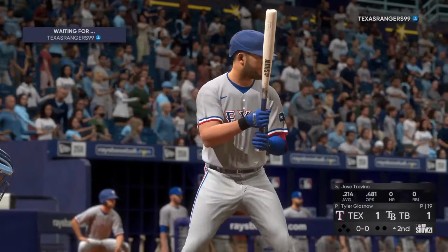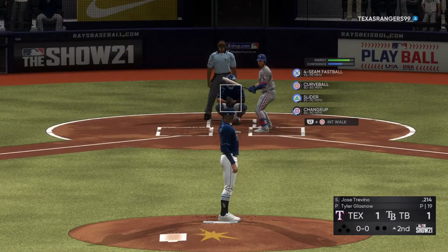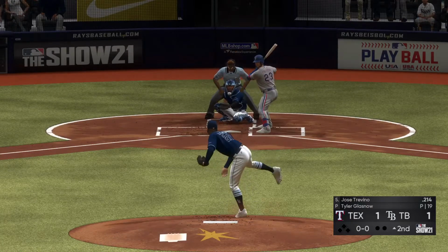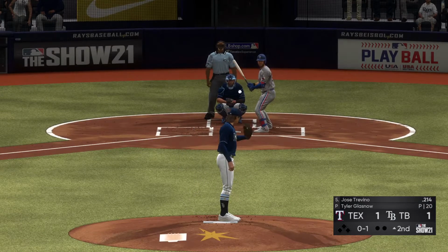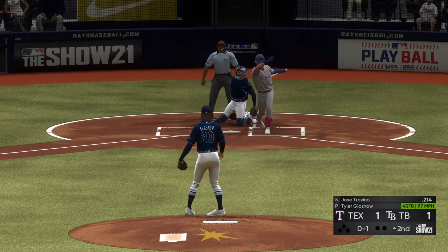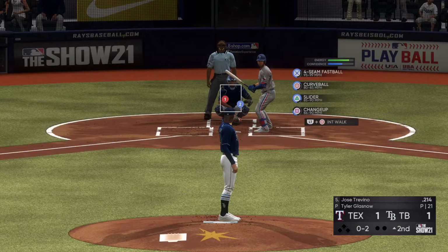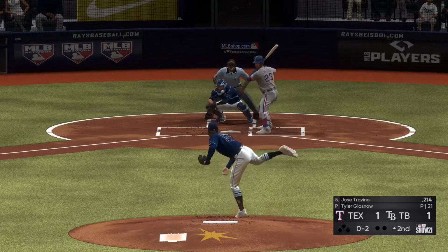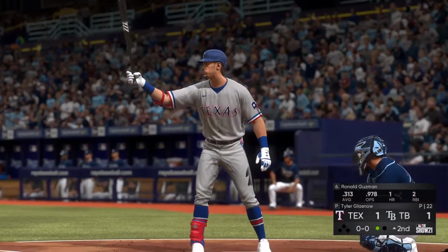New inning set to get underway. And next to hit is the catcher, Jose Trevino. From the stretch, here's the pitch. Here comes the 0-1. Lucky he got a piece right there. He was definitely late on that pitch after seeing a previous off-speed pitch. Swung on and missed. Really fooled him that time for the first out.